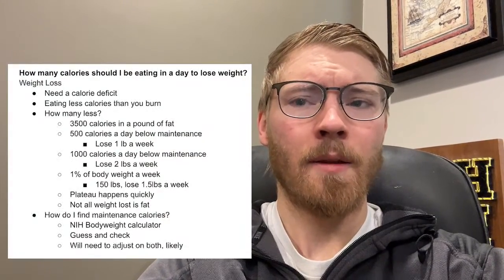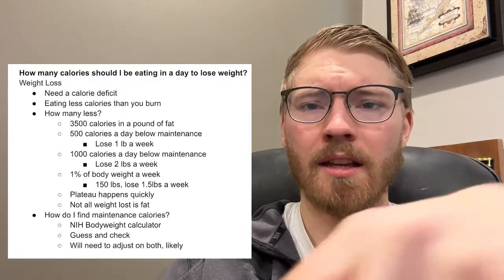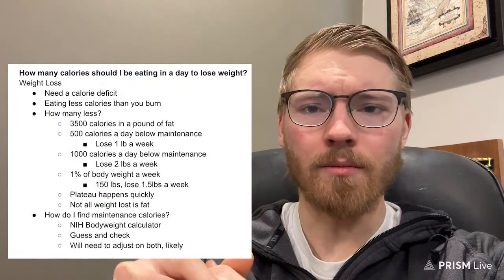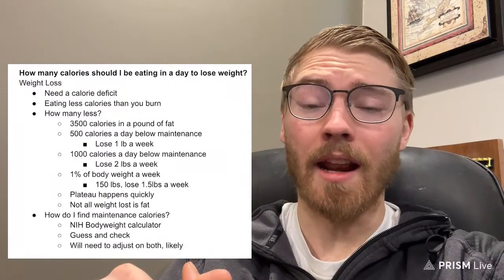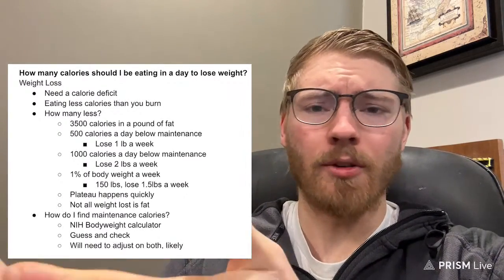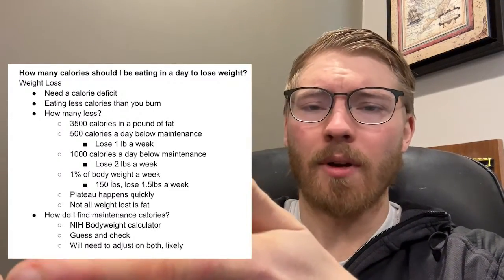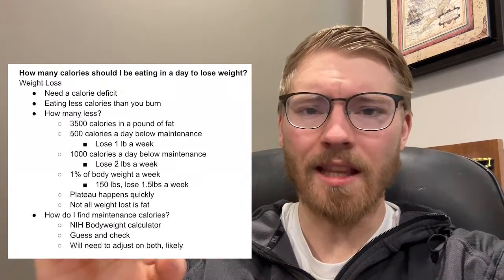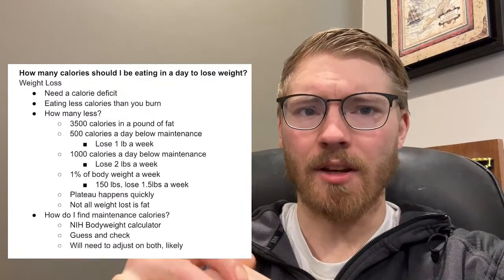So that's kind of a basic start. And the next thing that I often get asked about, that is a good segue into this, is: how many calories should I eat to lose weight, right? We just discussed that you need to be in an energy deficit. So how do I get into an energy deficit? What are the things, and basically how do I get to that point, right? So for weight loss, we need that calorie deficit, and we need to eat fewer calories than you burn.